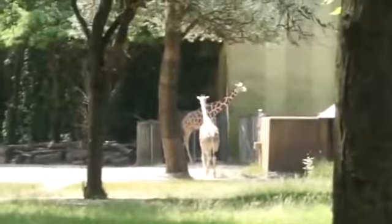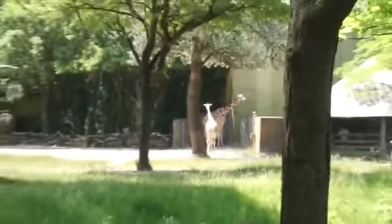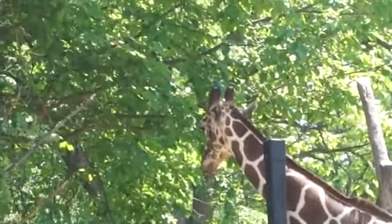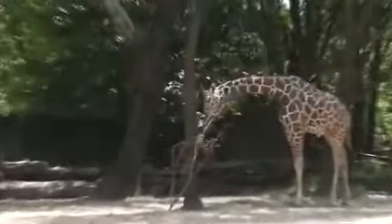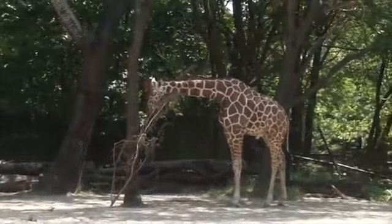Over here we also have some giraffes. Maybe arguably people call them giraffes. I'm just kidding, nobody pronounces it that way, but they're definitely big animals. And here we have one giraffe. He was trying to get these leaves with his tongue. It was very impressive. And there's another giraffe. Because of their coats, they look camouflaged.